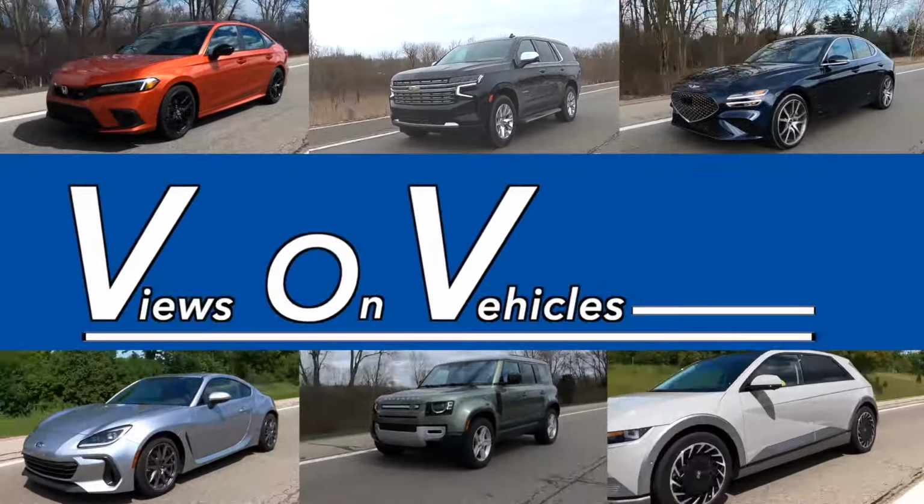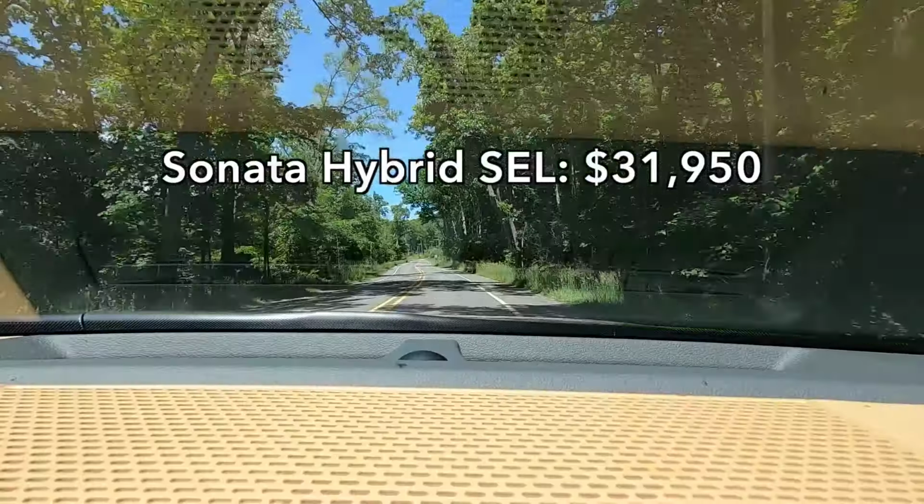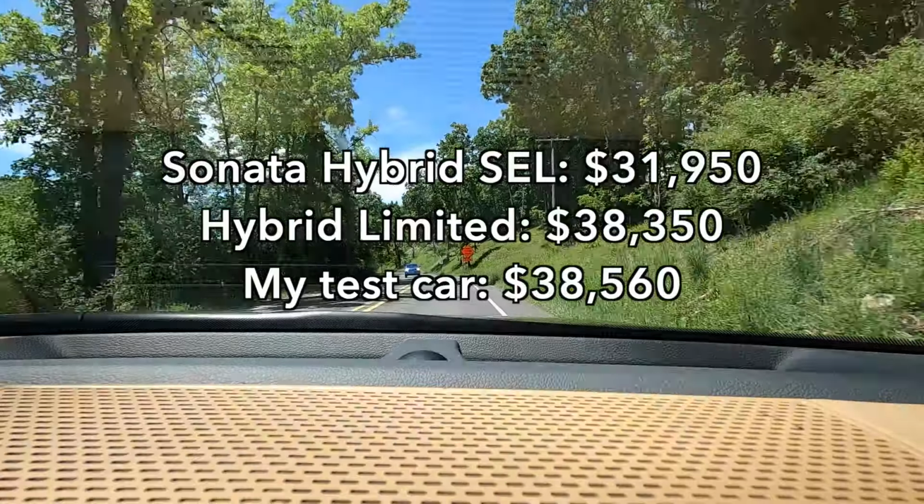The base price for a Hyundai Sonata SEL Hybrid is $31,950. Jumping into the Sonata Hybrid Limited raises that price considerably, costing $38,350. And my test car did include carpeted floor mats and cost $38,560. With that, now is a good time for me to pull over and show you around and inside this car in a bit more detail.